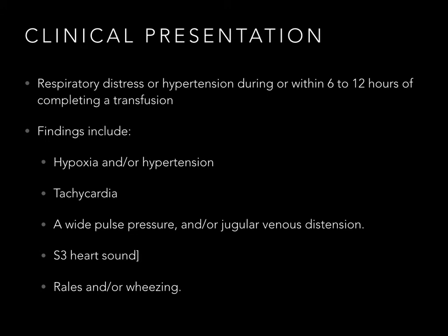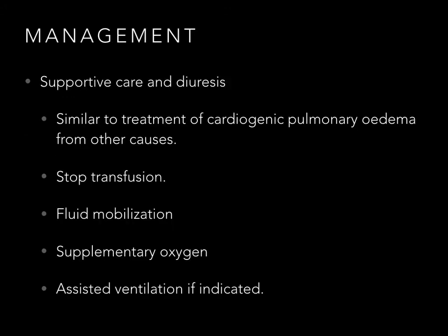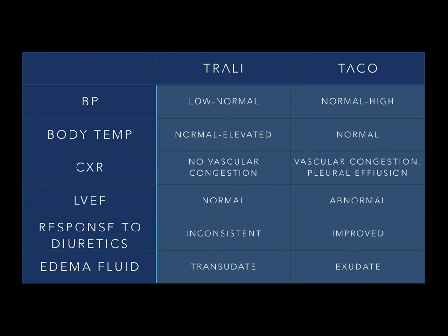Findings on examination may include hypoxia and or hypertension, tachycardia, a wide pulse pressure, and or jugular venous distension. The cardiac examination may show an S3 heart sound. The lung examination may often reveal rales and or wheezing. Patients are managed with supportive care and diuresis, similar to the treatment of cardiogenic pulmonary edema from other causes. When comparing TRALI with transfusion-associated circulatory overload, these are the specific distinguishing factors. However, these conditions can occur concurrently and are not always clearly distinguishable.